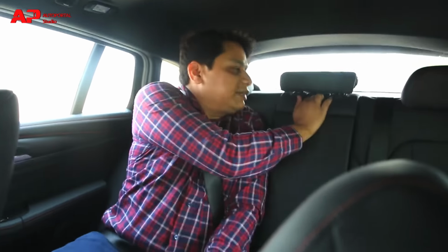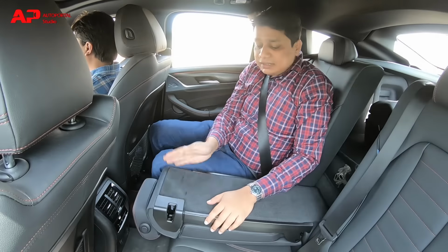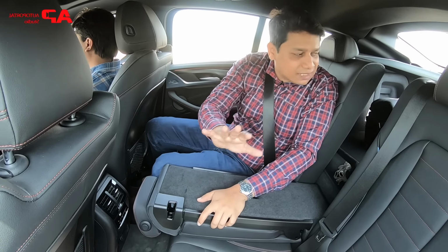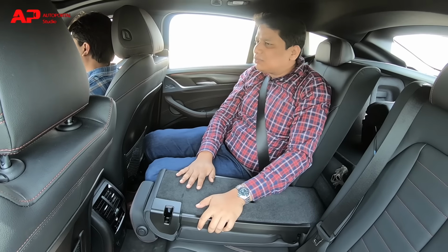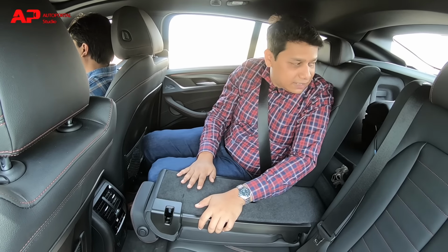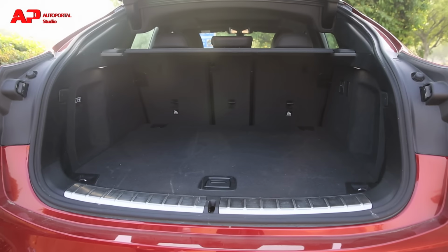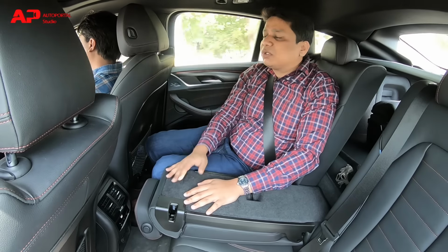So if you have only 2 occupants traveling in this car and you really want to access the boot, then all you need to do is simply open this little seat over here in the middle, and you'll of course get easy access to the boot. Now the boot in itself is nice in terms of its space as well as size, and it has a pretty square shape as well, and the lip also isn't there, so it'll be easy to access the boot when you're opening it from the outside.